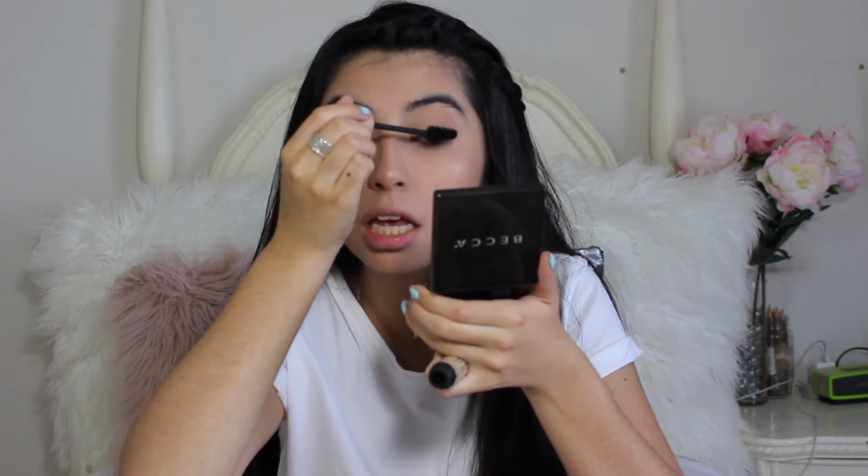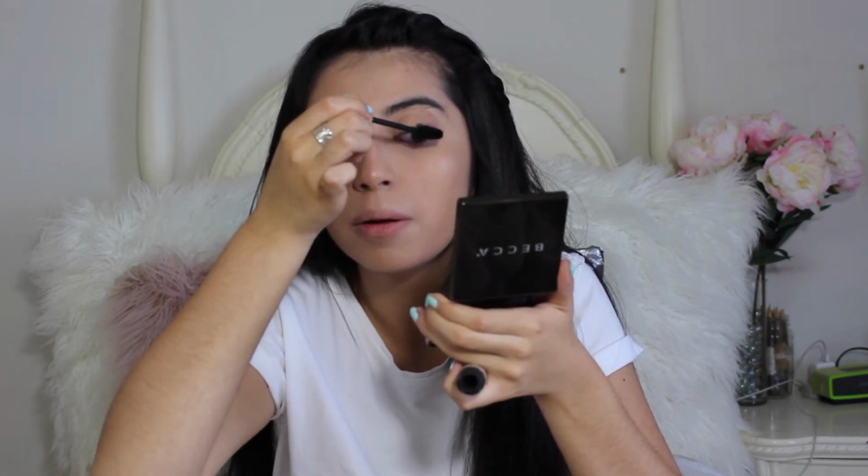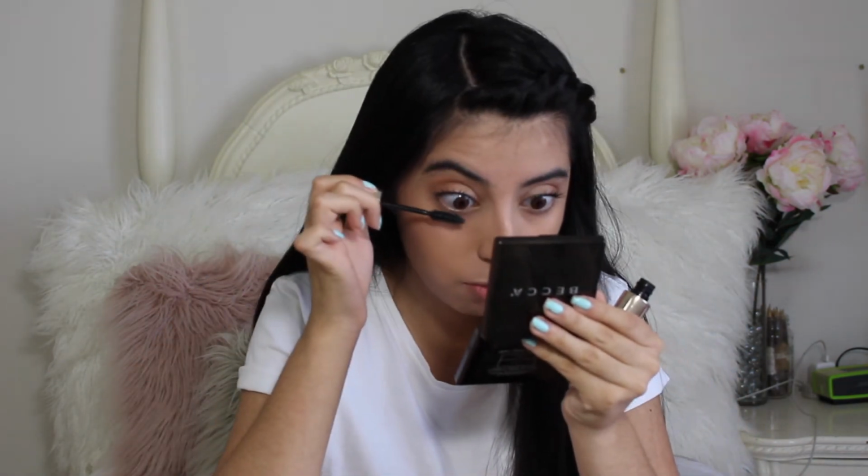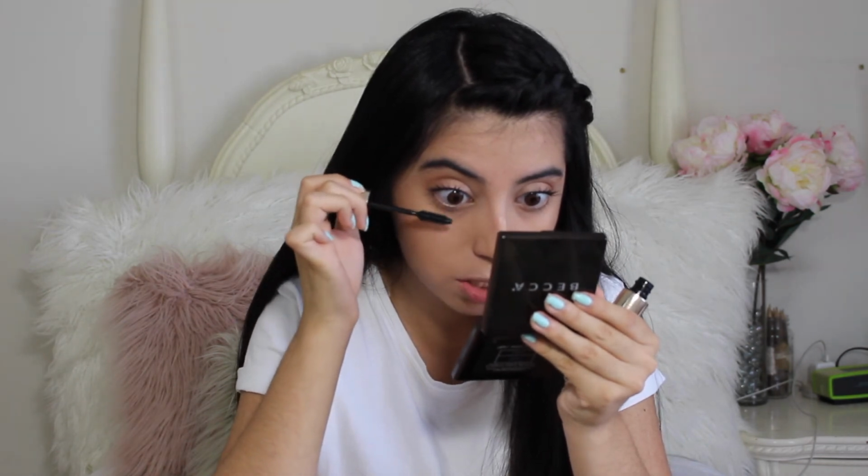Literally rush to get my mascara and I immediately put mascara on because I'm always paranoid that my eyelashes won't curl or won't keep the curl. So I take this and I just run it through my bottom lashes.